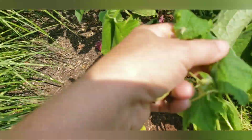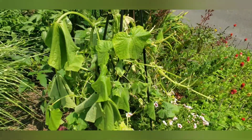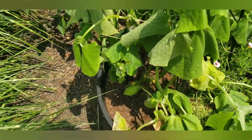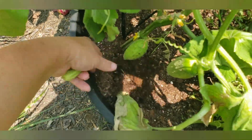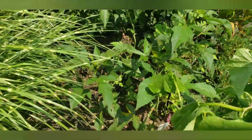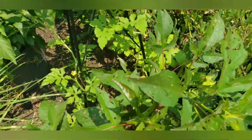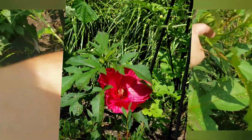Makes me so mad. Now he looks really stressed, but he's not. It's just hot. I need to water him. You can see the soil is really dry. And then I've got a hardy hibiscus. It's a really pretty dark reddish color.